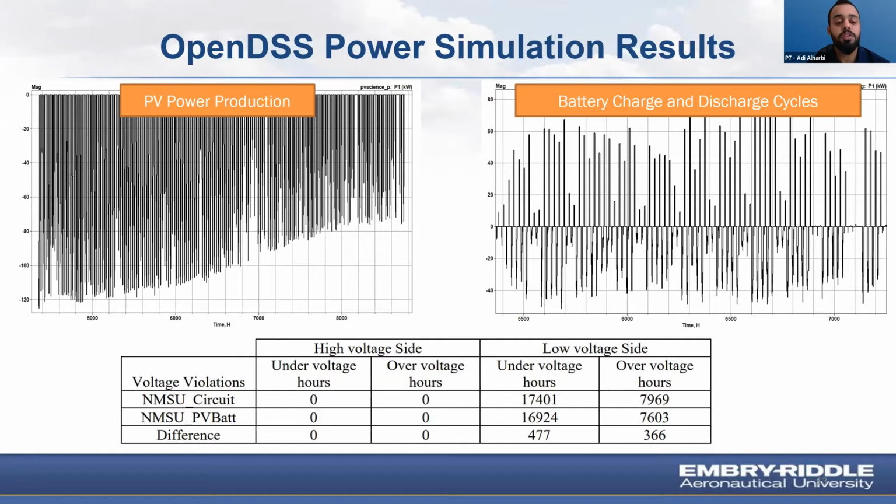And the table here shows a comparison between the circuit before and after adding the PV and the battery system in terms of voltage violations. And you can notice that the modified circuit, or the circuit with the PV and the battery system, has fewer violations than the original circuit, which was our goal.